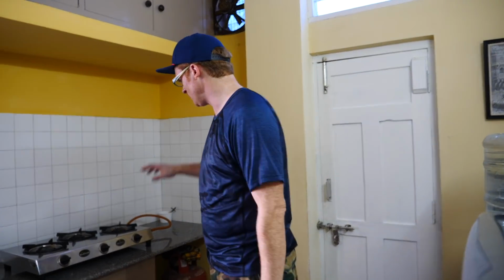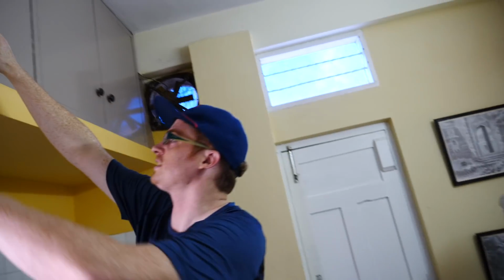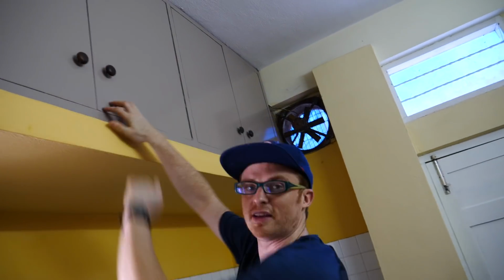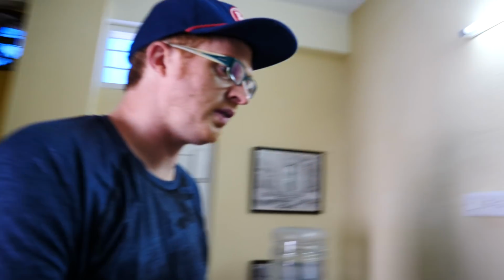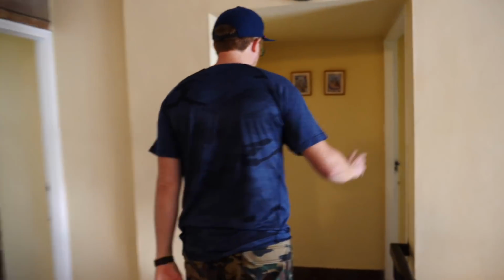The rest of the kitchen just has a little stovetop area. Now there's tons of storage space up there. I haven't actually even looked, but it's locked anyways. Okay, so let's move on to the bedrooms. There are 2 bedrooms. They're both roughly about the same size. So we'll go and check out the one I'm staying in first.